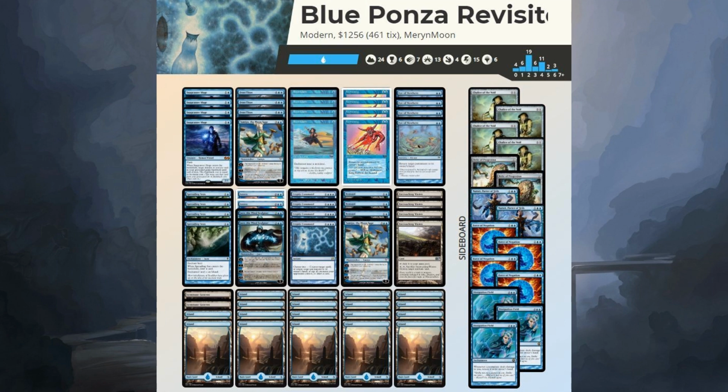And then we got two copies of Relic of Ages to deny graveyards. Don't gotta go too heavy on graveyard now that Hogaak is gone. It's still relevant, but there's definitely not as many graveyard decks as there was a week ago.